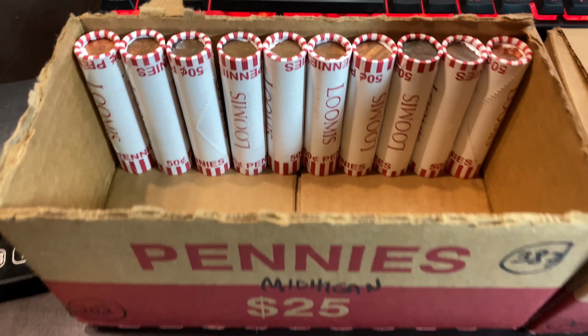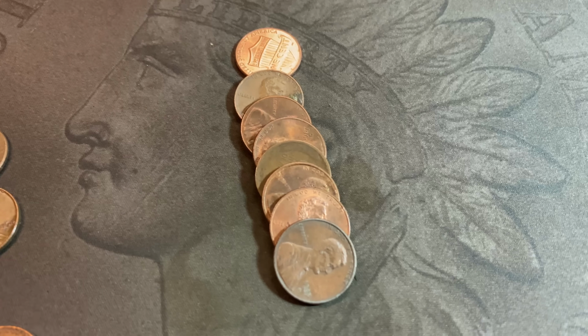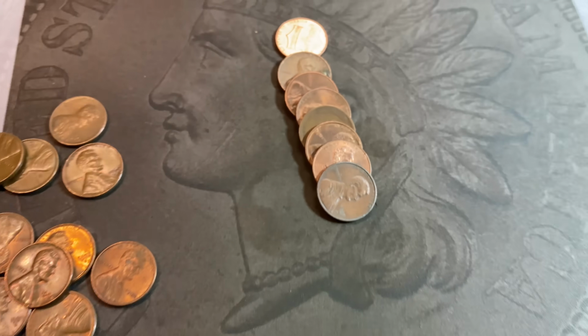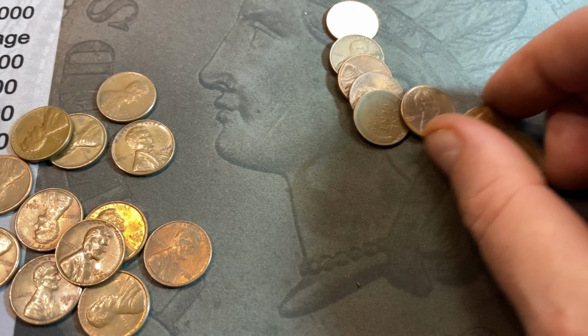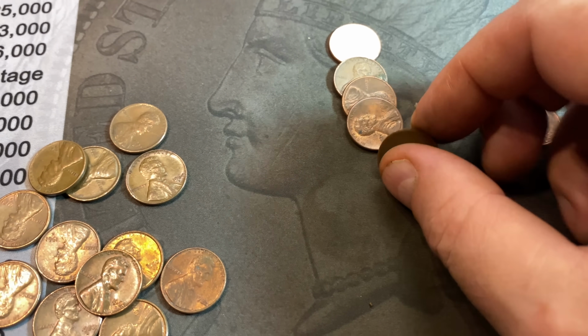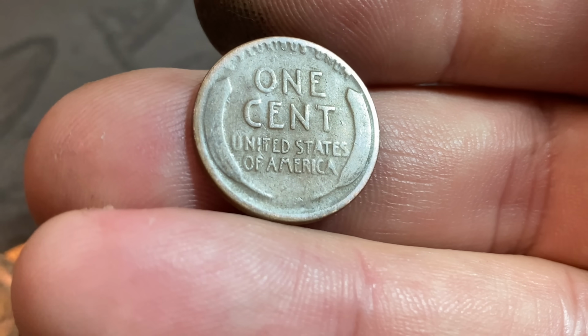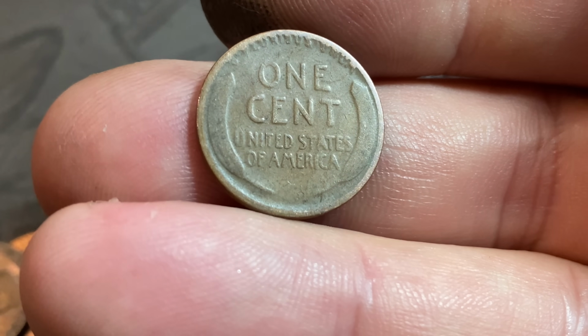And based on what I see, it looks like it could be an old one. That looks super slick. Hopefully it's not one from the 40s like they sometimes are in this condition. But man, that looks good. I'm guessing in the teens, maybe 1919.